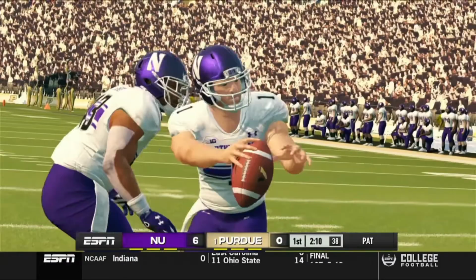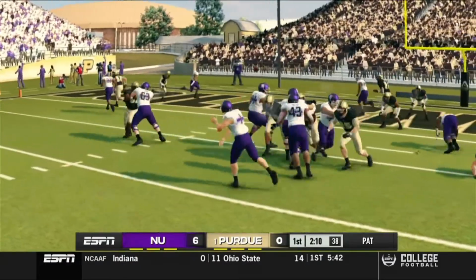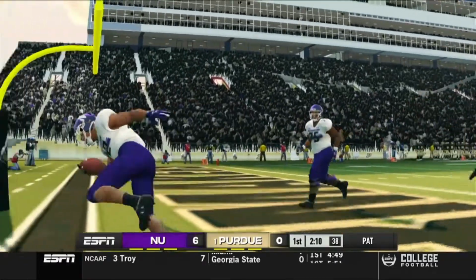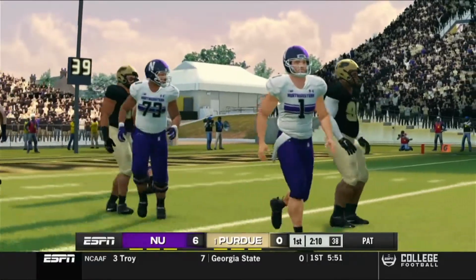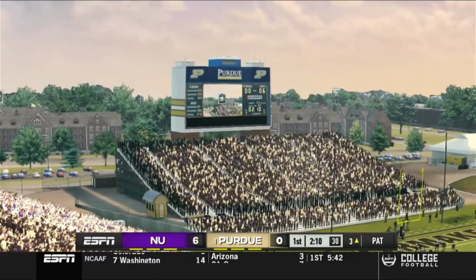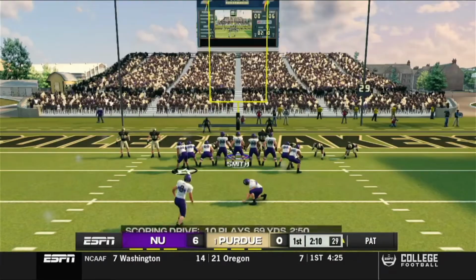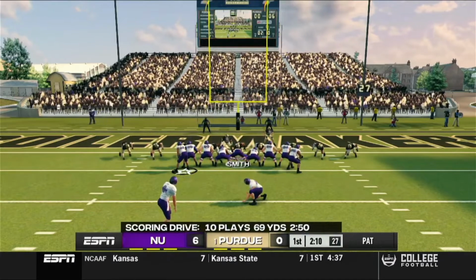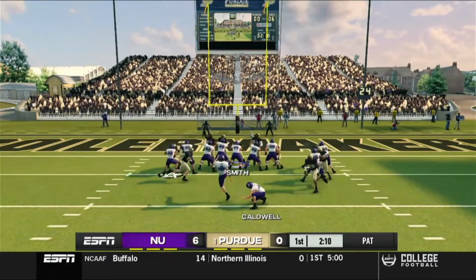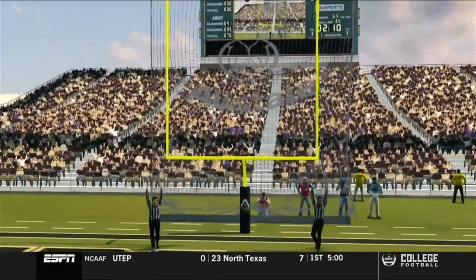That was a well-drawn-up play for the wideout. Yeah, they saw something upstairs. It led to a touchdown. You can thank the play calling there. Very impressive. He splits the uprights with the extra point.